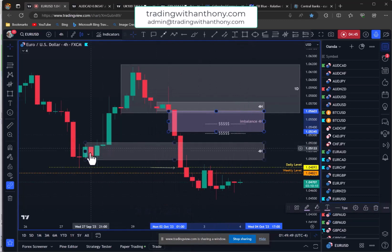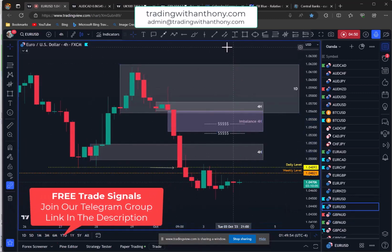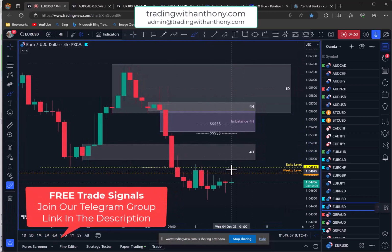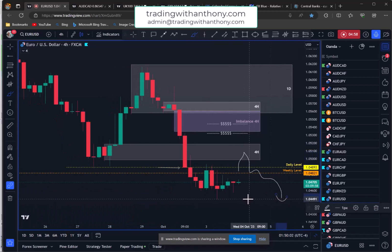We've got this balance area over here that I've pulled through, a level of interest. So do we get a shallow pullback? And then, because I am bearish, I'm looking for a sell opportunity, or, you know what, because it's the end of the week, I think I'm going to be waiting for Monday for the opportunity.